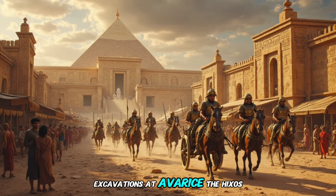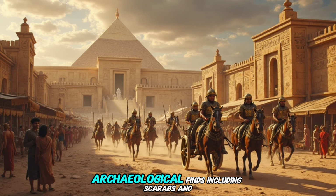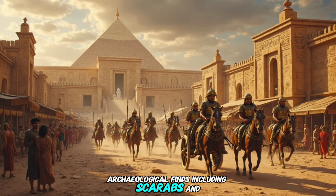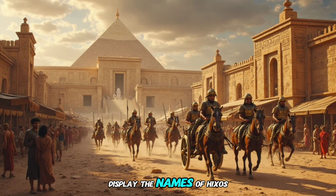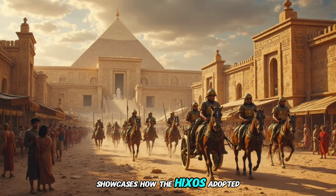Excavations at Avaris, the Hyksos capital, reveal a city that blended Levantine urban planning and burial customs with unmistakably Egyptian features. Archaeological finds, including scarabs and official seals, display the names of Hyksos kings written with full Egyptian titulary, complete with royal cartouches and pharaonic imagery, yet preserving their non-Egyptian names and identities. This dual identity showcases how the Hyksos adopted the mantle of Egyptian kingship while maintaining cultural uniqueness.